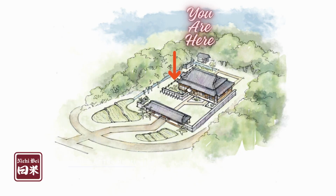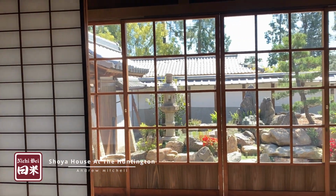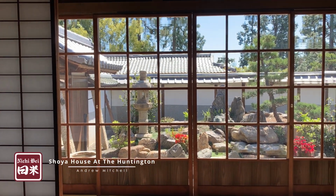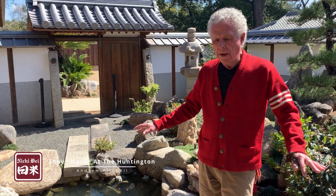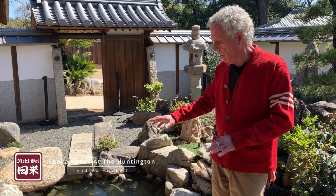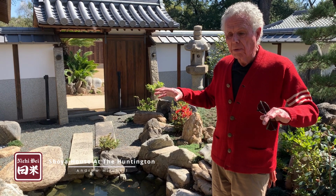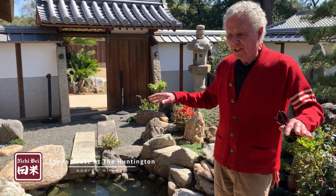Andrew talks about the meticulous details of the garden outside the house that replicated the Marugame site where it once stood. Okay, every lantern, every basin, the shrines, every stone in this garden was mapped in Marugame in Japan and referenced to the house and to one another, and then brought over and placed here on site in San Marino, just as it was in Japan.